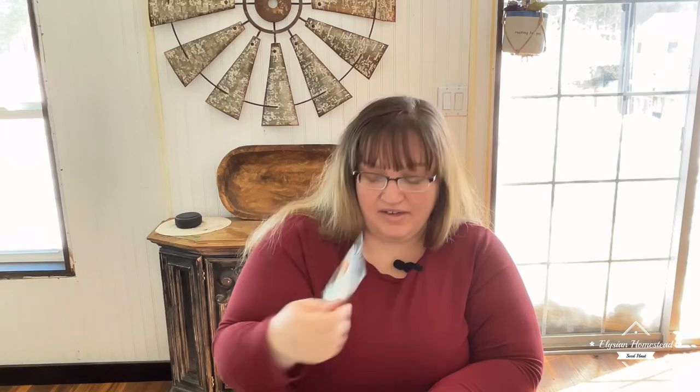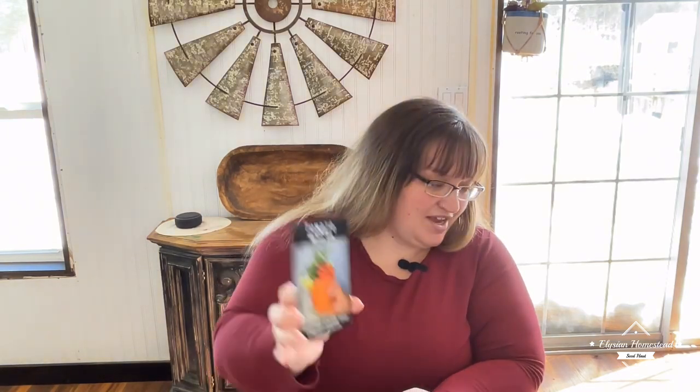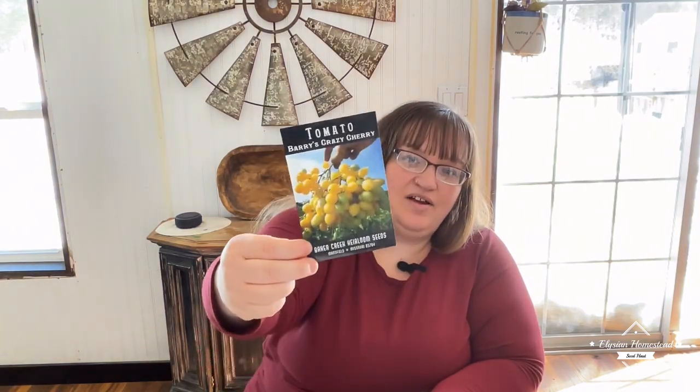Rich sweetness melon. I haven't had this one before, but I want to try it because, again, it's a small melon. My toddler will love being able to go to the garden and just grab a small melon for himself. Another micro tomato. Barry's Crazy Cherry. I love having these ones. They are abundant and they're delicious.